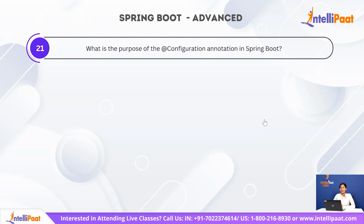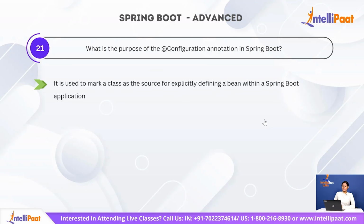Moving on to our next question, what is the purpose of the @Configuration annotation in Spring Boot? Now, it is used to mark a class as the source for explicitly defining a bean within a Spring Boot application.